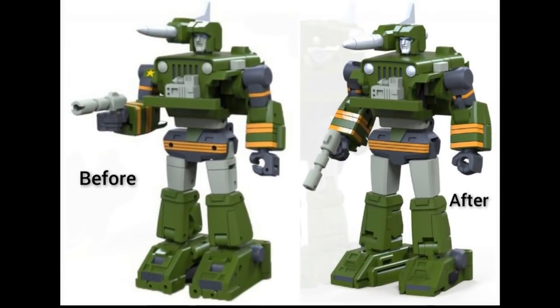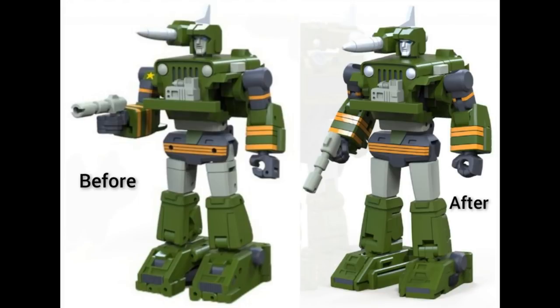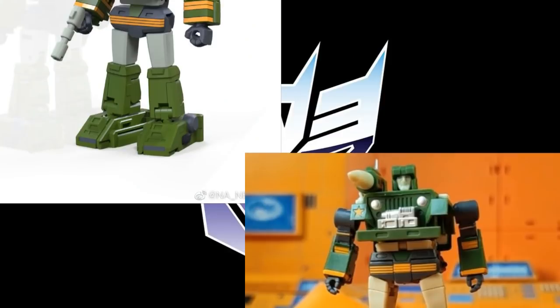The robot mode feet are thinner. Lower legs are longer. Hips are reduced. Car mode side step are removed. And new seats have been designed. Head sculpt has been revised. And shoulder cannon is thicker. If you can see all this from before and after. But here's why they did it.